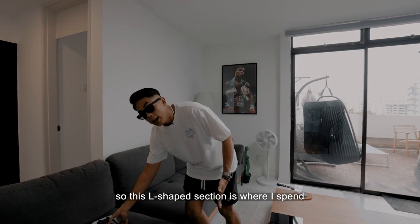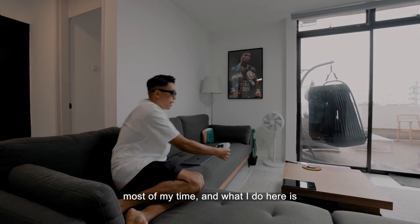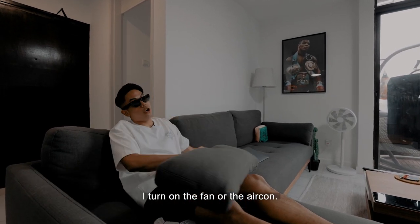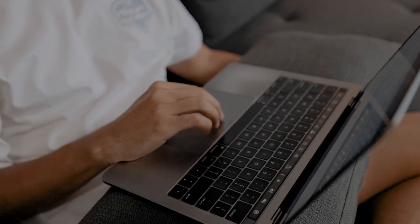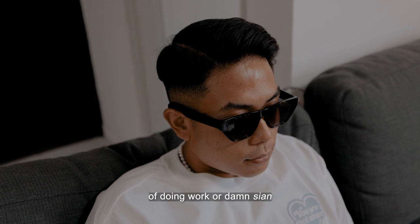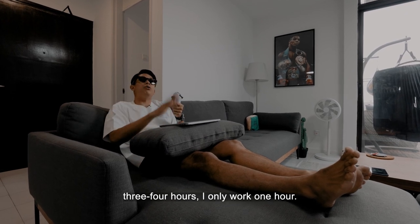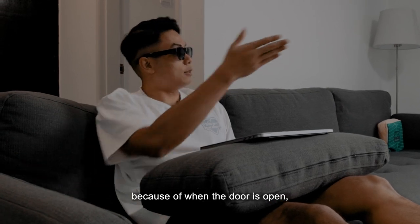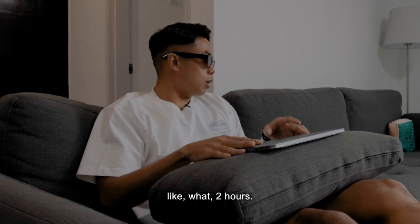Okay, so this L-shaped section is where I spend most of my time. And what I do here is I sit down here, I turn on the fan or the aircon, I take this, I do this, and I do work. And then when I get bored of doing work or sian, I take this, which many of you don't have. I press the middle button, I play game 3-4 hours, I only work 1 hour, okay? It's also a very dangerous spot because when the door is open, the wind is blowing and everything, you just fall asleep. And I fall asleep for like, what, two hours.